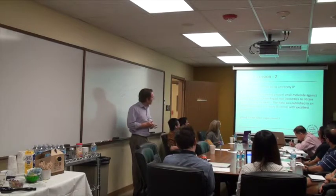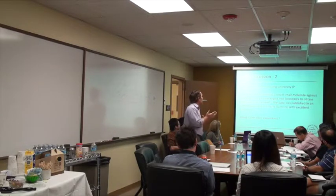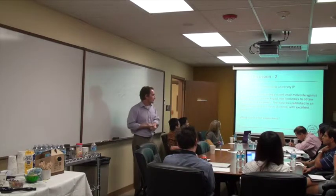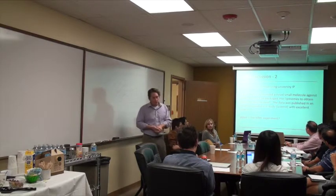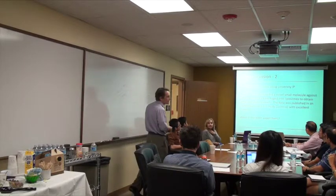So, this is an interesting one, and this is a novel small molecule against glioblastoma multiforme, which is an absolutely horrible brain cancer disease, 6 months from diagnosis to death, high medical need for this particular product. The small molecule, because it's very lipophilic, must be packaged into liposomes to be able to deliver it and obtain sufficient plasma dwell. Plasma dwell being how long something actually circulates in the body. So they did a bunch of rat studies. They cured a bunch of rats with brain cancer. And the study was published in Science.